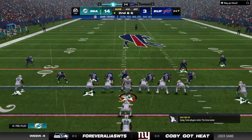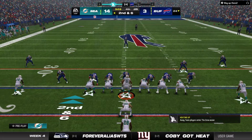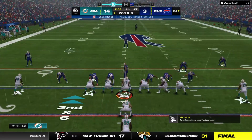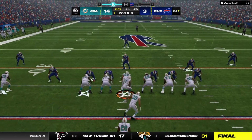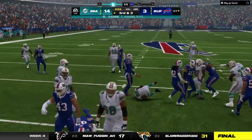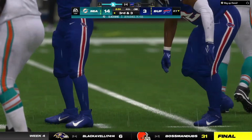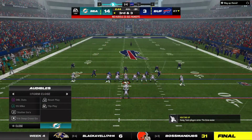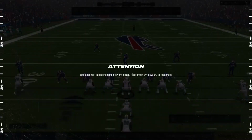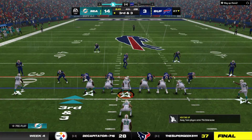They'll come up 2nd and 6 now from the 24. Again, it's Achane. And he'll fight forward to about the 27-yard line. This offense so far on 3rd down, they've only converted once in 4 tries. This time it's 3rd and 3.